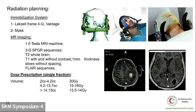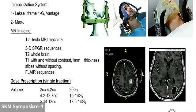So this is our planning system. We are using the Leksell frame 4G, but now we have the Vantage, this second one. This is the new frame we are using, but for most of the patients we are using a mask for the immobilization of the head. After that we are taking the patient for MR. So this is our protocol.